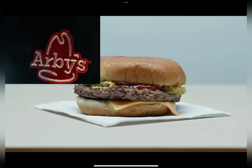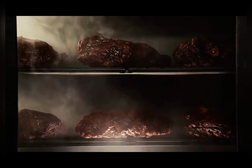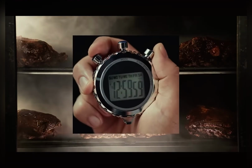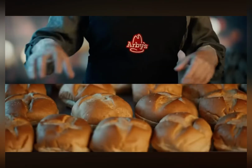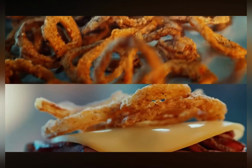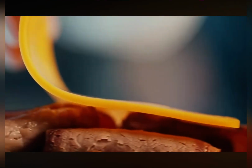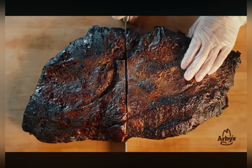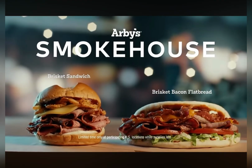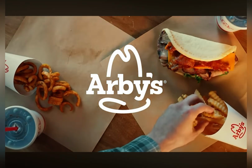Arby's doesn't have a beef with burgers. However, Arby's does have a beef with beef that hasn't been smoked for 13 hours over hickory. Arby's does have a beef with beef that doesn't end up on buns with crispy onions and smoked Gouda, or flatbreads with cheddar and crispy bacon. So yeah, Arby's gets along really well with Arby's Smokehouse Brisket. Basically, BBFs. Brisket buds forever. Arby's, we have the meats.